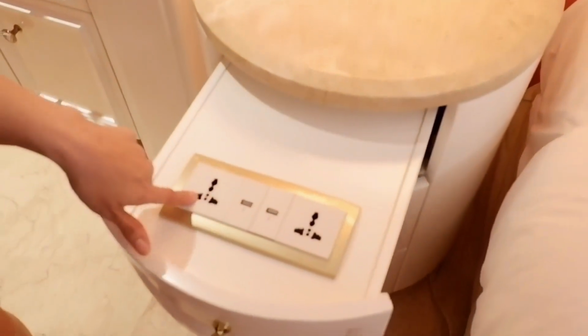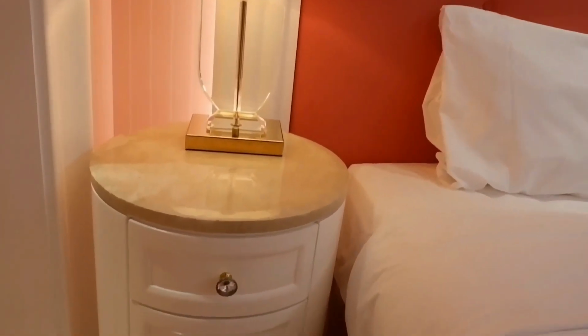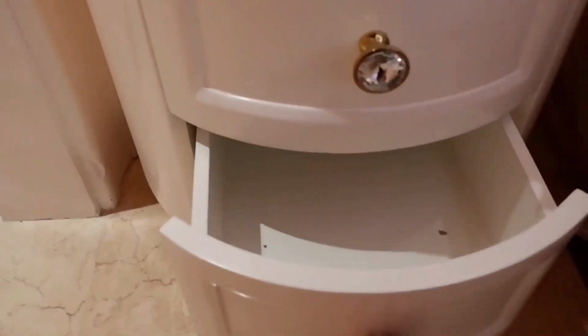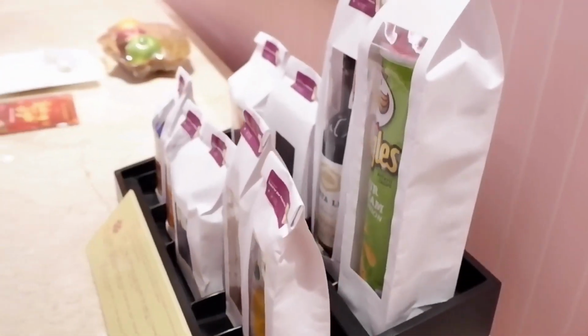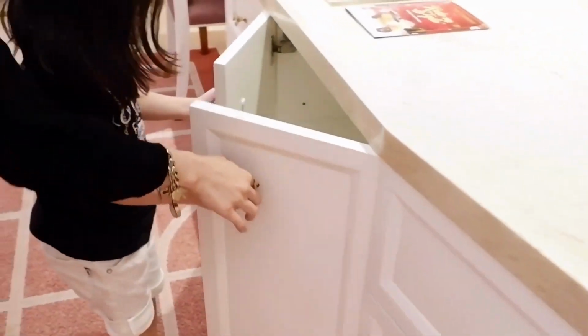Oh, nice. Socket for charger. Here's the snacks. Once you get it, it's considered sold. Oh, there's a sewing kit. And drawers. Another drawers.